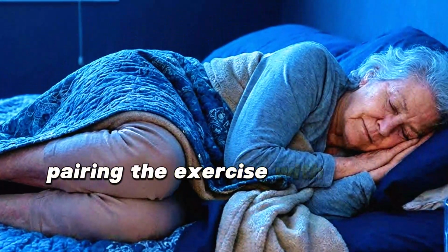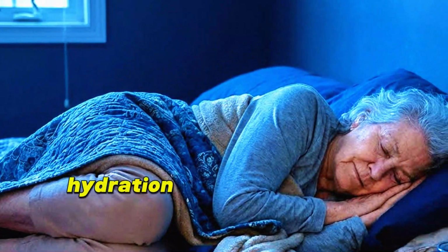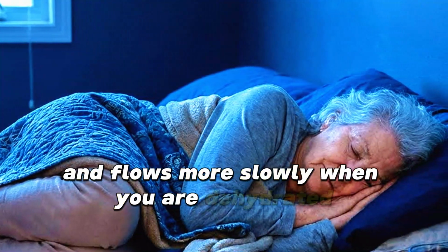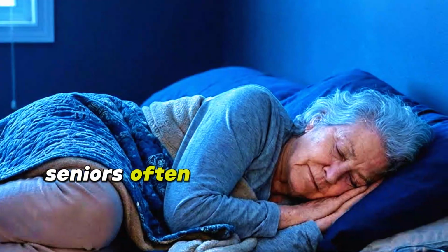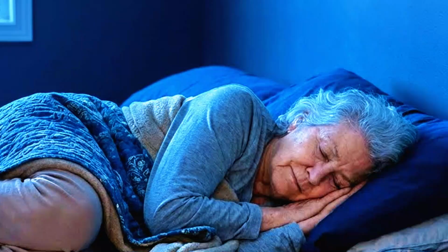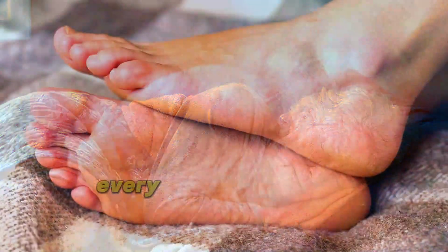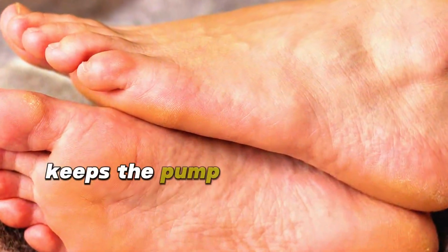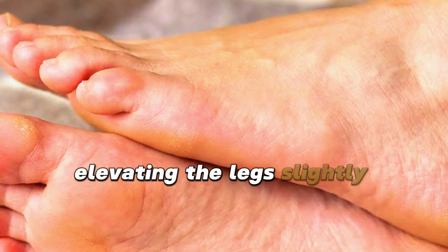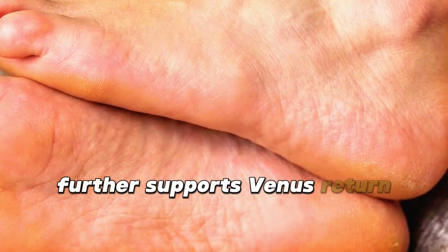Pairing the exercise with smart circulation habits multiplies its benefits. Hydration plays a major role, as blood becomes thicker and flows more slowly when you are dehydrated. Seniors often underdrink fluids unintentionally, which worsens leg heaviness and cramping. Gentle movement throughout the day, even brief standing or ankle motion every 30 to 60 minutes, keeps the pump active between exercise sessions. Elevating the legs slightly when resting, without sharp bending at the hips, further supports venous return.